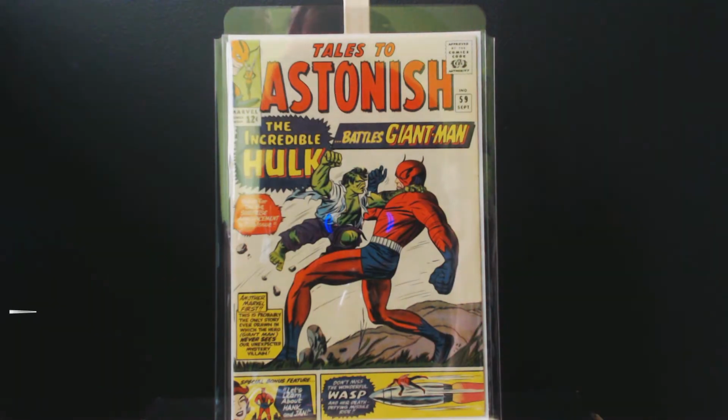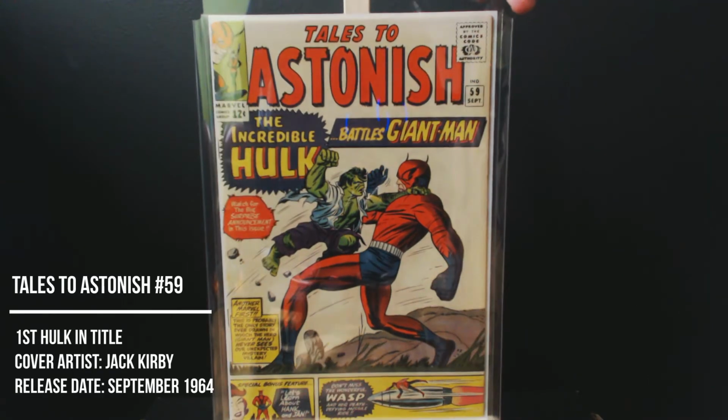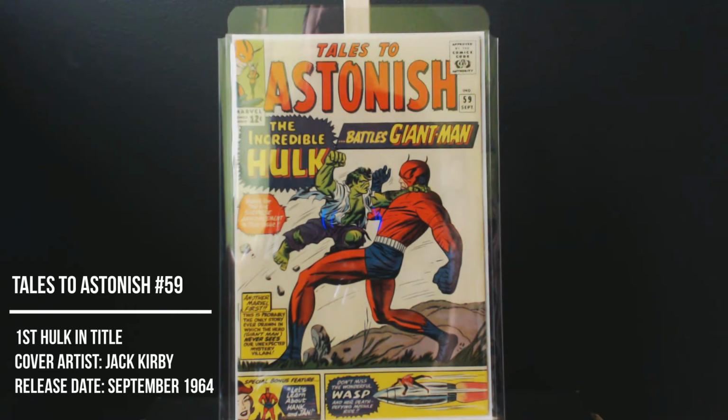This book, Tales to Astonish 59, this is another first appearance in a run of Hulk, so it's the first time he appeared in Tales to Astonish. This was actually on my want list for 2017, but I really was only collecting last year for probably half the year, and had some other things I had to take care of. So I didn't put it on my 2018 want list initially, but I revised my want list, removed a couple books and added a couple books, and this was one of them.